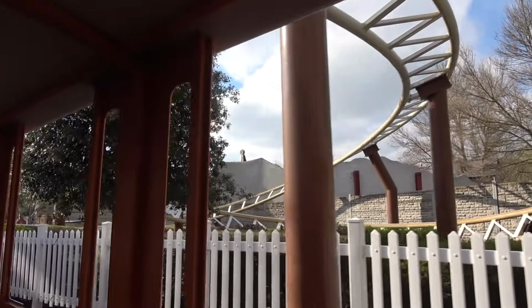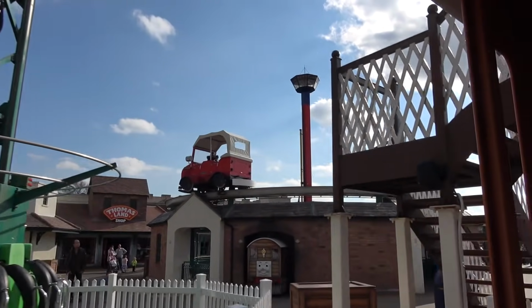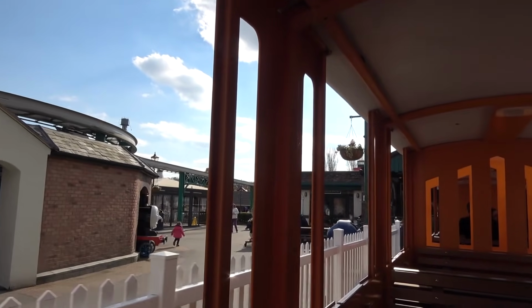Some Trucks Runaway Coaster, I'll definitely be having a ride on that. Good fun little Gerstlauer, that one. Little Cranky crane here on the left. Little drop tower, Winston, it's a little monorail ride. And here we are arriving at the station.